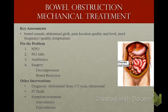But to fix the problem, we will make the patient NPO. If you have a bowel obstruction, let's not add anything else to the problem. NPO. They're probably not going to feel like eating anyway because they have an obstruction, but NPO to fix it. NG tube, and what is the NG tube going to do for you? Why would you put an NG tube into a bowel obstruction?